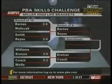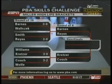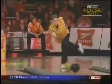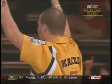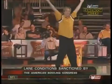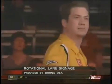So the brackets as they stand: Barnes, Reyes, Kretzer, Couch, all advance. Out of our show here today in Chicago, some great bowlers went down. Not always about how many titles you've won. Has a lot to do with skill, though, with trick shots like that from Chris Barnes. Not 1 with 2 balls, converting both bowling balls in a tremendous shot. And a great day from Chicagoland with some unbelievable skill on display. We saw all kinds of shots, including 5 in the lane by Richie Wolfe. Now for the entire crew, my partner Randy Peterson, it's Dave Ryan saying so long from Chicagoland.